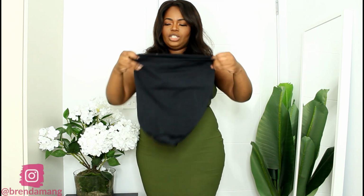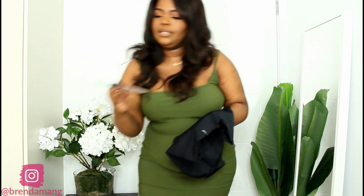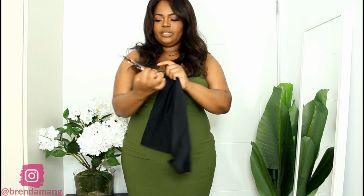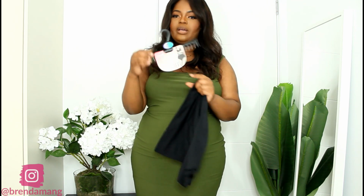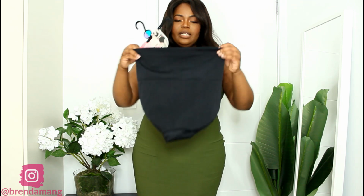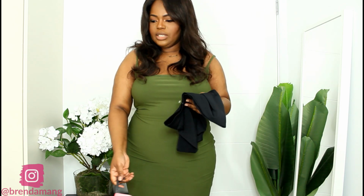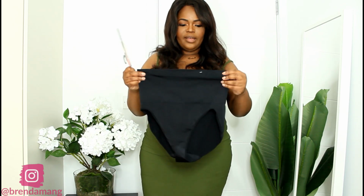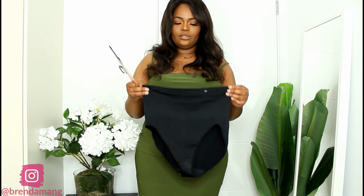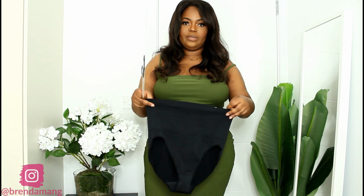So this particular shaper, they've all come off the hangers. This particular shaper is the brief shaper. So this is a firm control waist shaper, and it's the style of the brief. This is also in a size XL, and it was also €5. So I think extra large is the biggest size that they have in Primark for shapewear. I haven't seen 2XL just yet, but I've seen extra large. So this is supposed to fit a size 18 to 20.